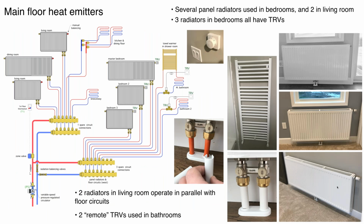Now, this shows the other portion of that main floor system. This is the combination of panel radiators and the floor circuits we talked about. I'll start out in the living room. We had the 2 radiators, and actually we eliminated this 1 radiator in the dining room, just again because of space, it turned out we didn't need it. So we've got 2 panel rads here. These are 48-inch wide panel rads, and we got the 2 floor circuits.